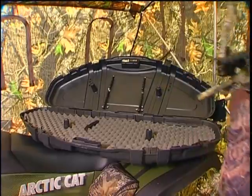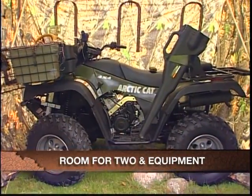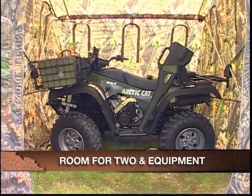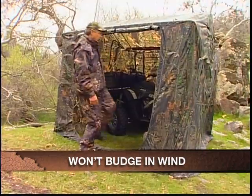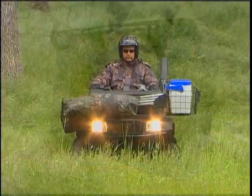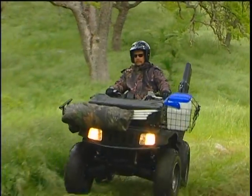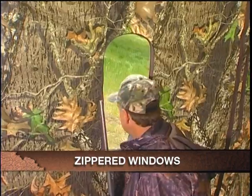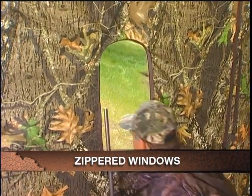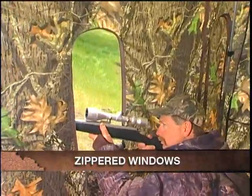Bow hunters can easily reach full draw inside a king-size blind that houses two hunters and all your gear. Anchored to an ATV, unlike most portable blinds, this one won't budge in the wind. And most importantly, it's on the move in a snap, so you can go where the hunting is best in a moment's notice. Zippered windows allow full 360-degree shooting access, so you're always ready no matter which direction your prey approaches.